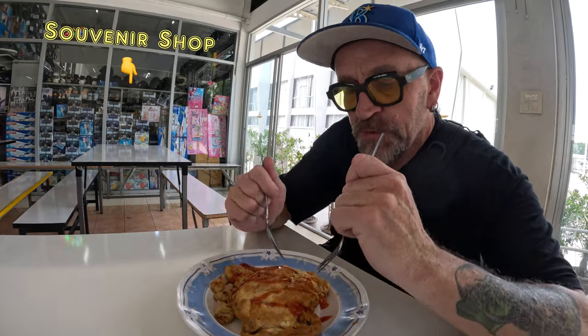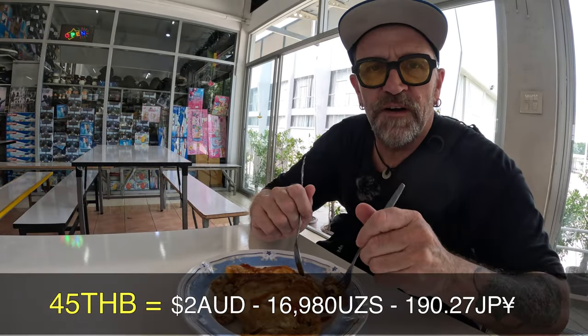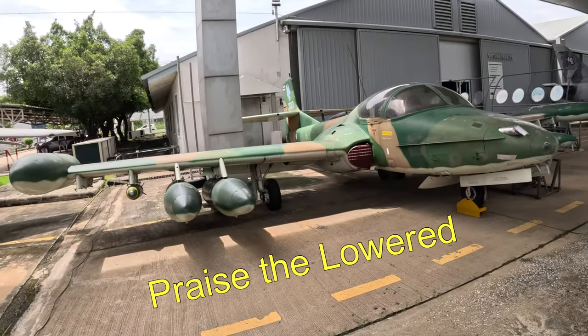They got a small restaurant and souvenir shop here as well. This Thai omelette with pork, 45 baht. Value. Praise the Lord.